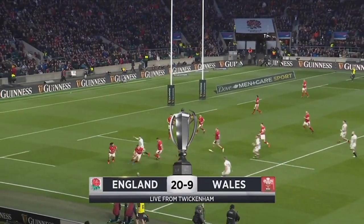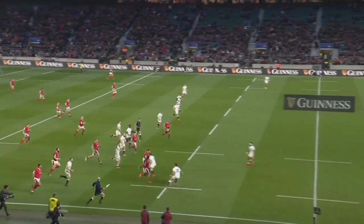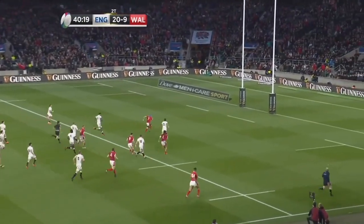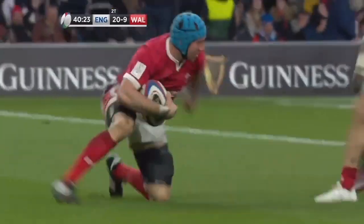There's Tomkins. Good little step. Space here for Josh Navidi. Tomkins wants it back. He's got it back. Look at this. Thomas Williams tippering to his left. What a start to the half from Wales. That is outstanding. Justin Tipperick.